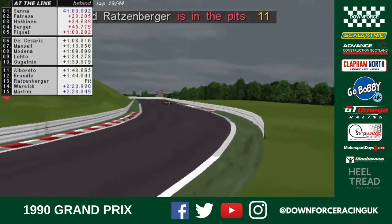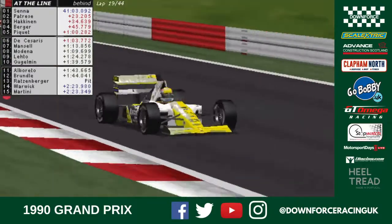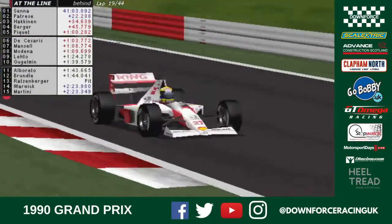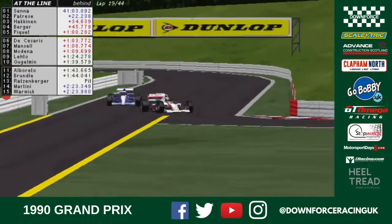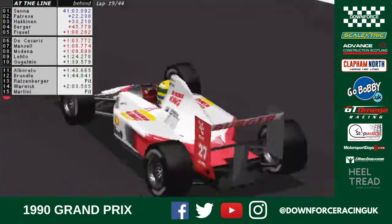So an earlier stop than perhaps expected for Senna, but he clearly felt this is a good opportunity at a good moment while the rhythm is there in the car. So Senna in the McLaren continues to lead. We're on lap 20 of 44 and we're about to complete it. So we're just approaching half distance in this race. And Ayrton Senna's McLaren still going strong.